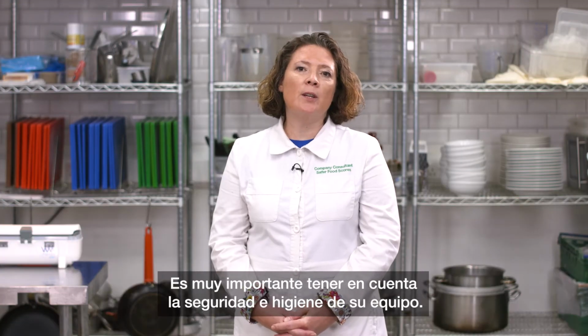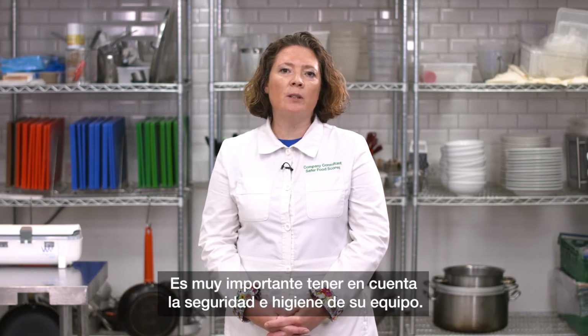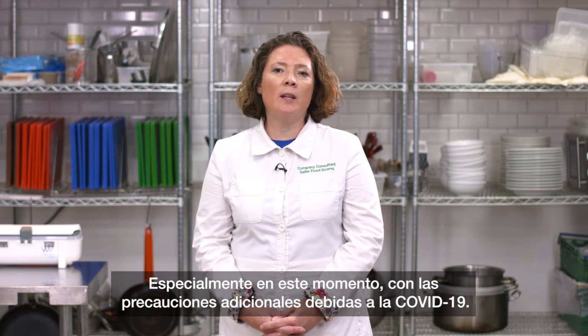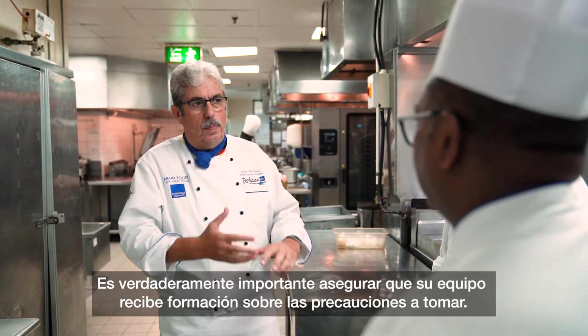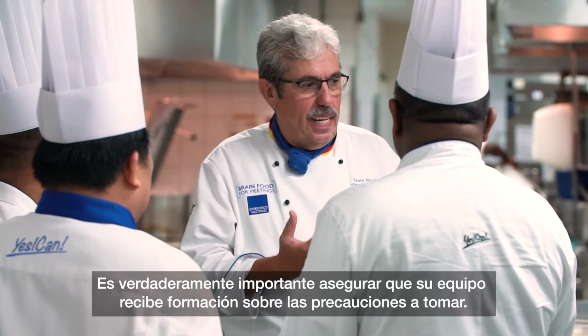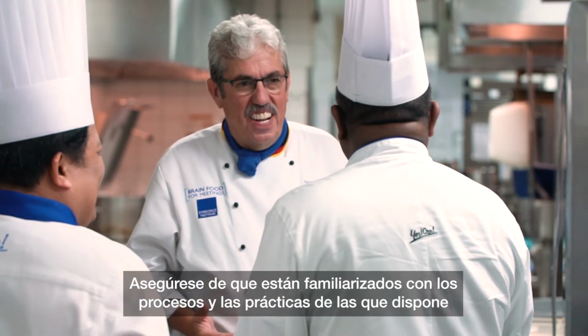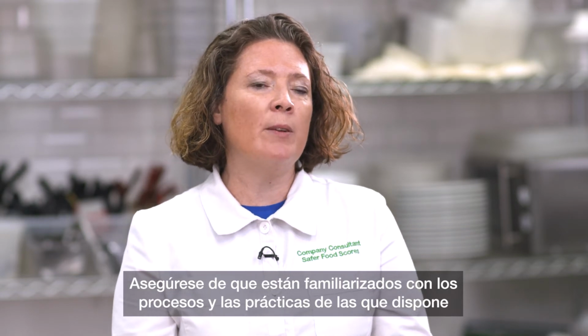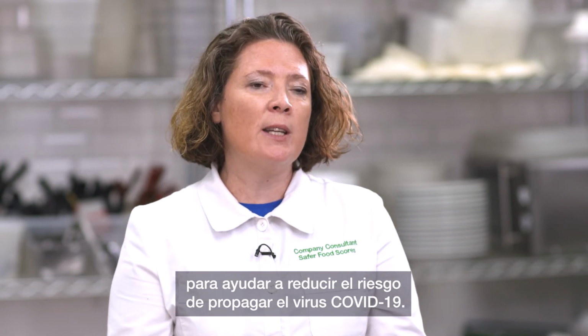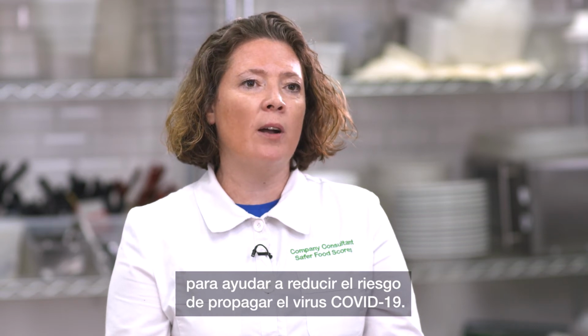Considering the health and safety of your team is very important, particularly at the moment with the additional precautions due to COVID-19. Ensuring that your team are trained in your precautions is really important. Make sure that they know of the processes and practices that you will have in place to help reduce the risk of spread of the COVID-19 virus.